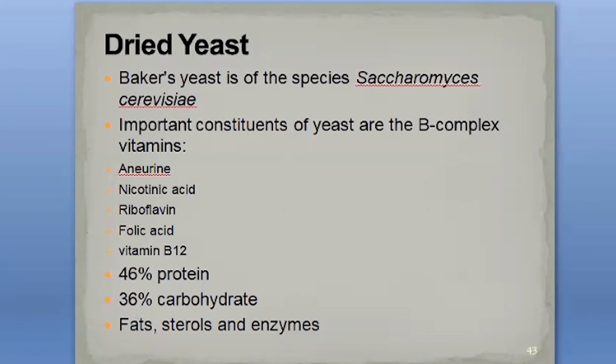Uh-huh. So now, with its physicochemical properties, how do you reckon it remains in the bread? If we still have bread with folic acid, or pastries, or whatever we have that uses yeast, other than the bread and the pastries and confectionaries, what is it? Well, where is baker's yeast used?